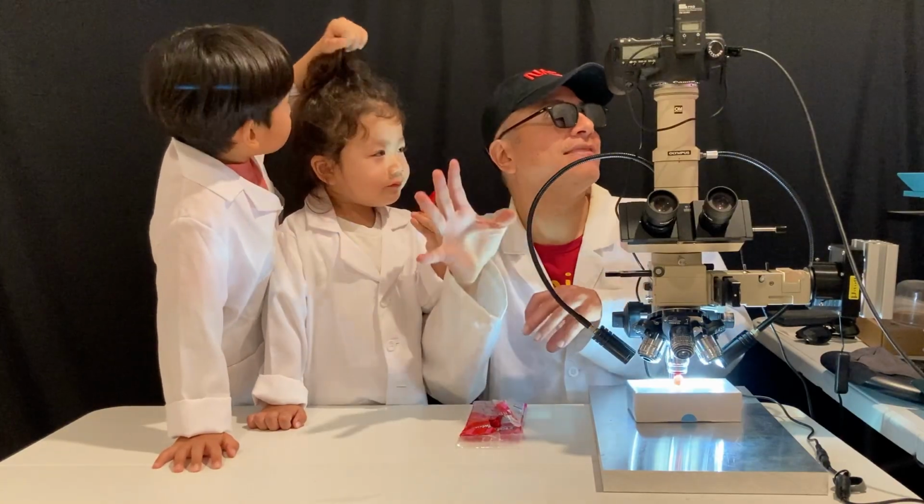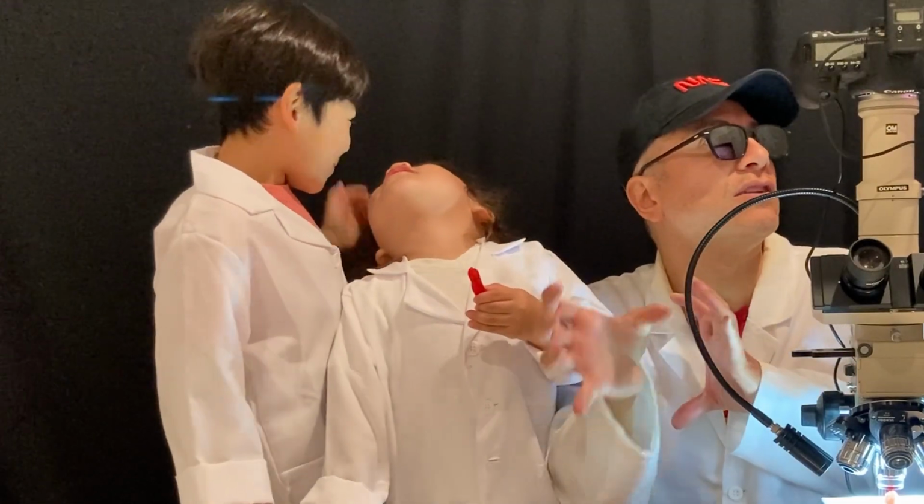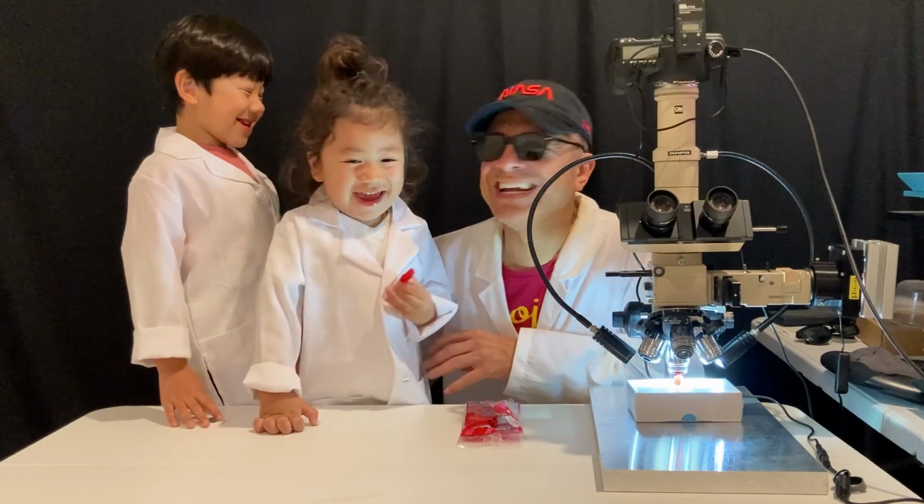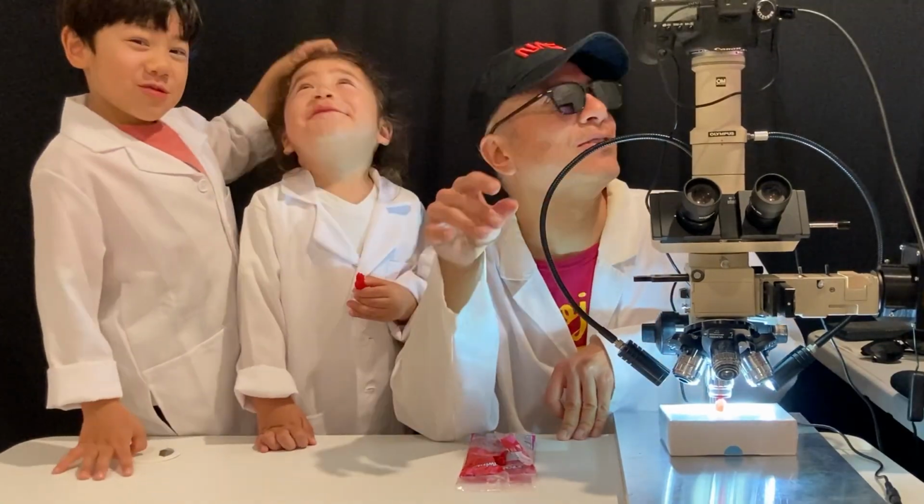Yeah, this is 100 times magnification. We can really see those textures. It's really beautiful. All candy sort of looks the same. What's going on over here? All candy looks similar when you look really close.